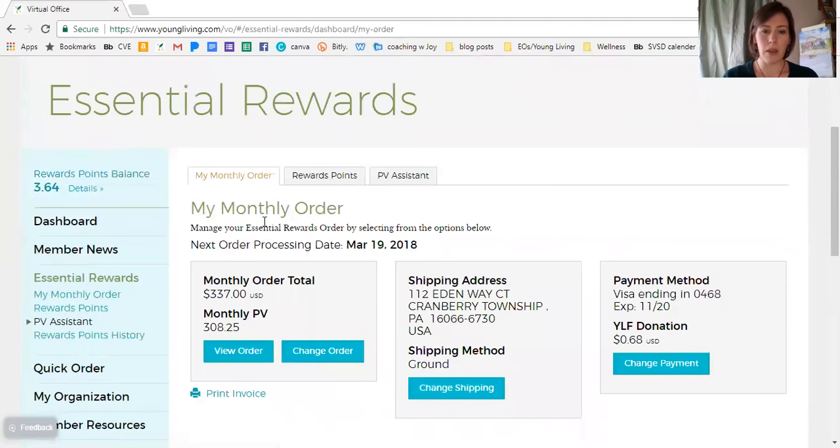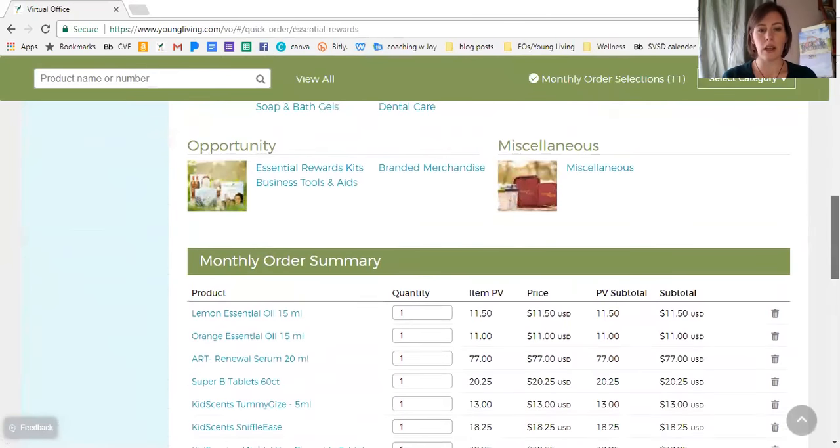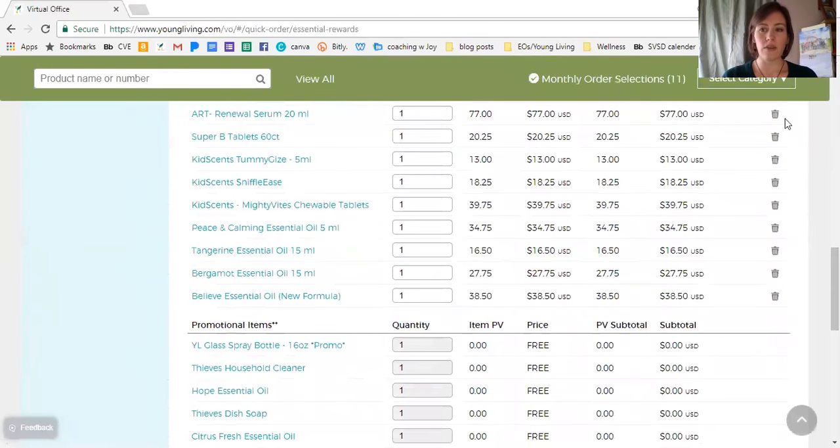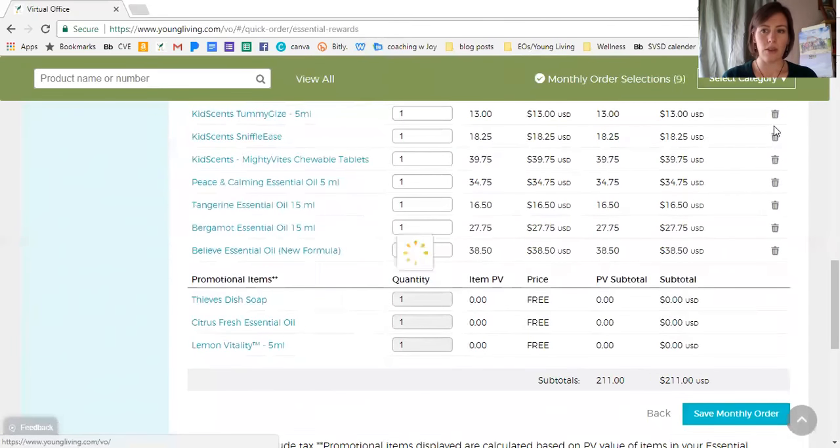I'm going to click back to my monthly order, and then I go here to change my order. It's really simple. I'm going to just go ahead through here, and I can erase the things over here with the delete box, because I don't need all of these things again this month. And then I can go ahead and add new items.